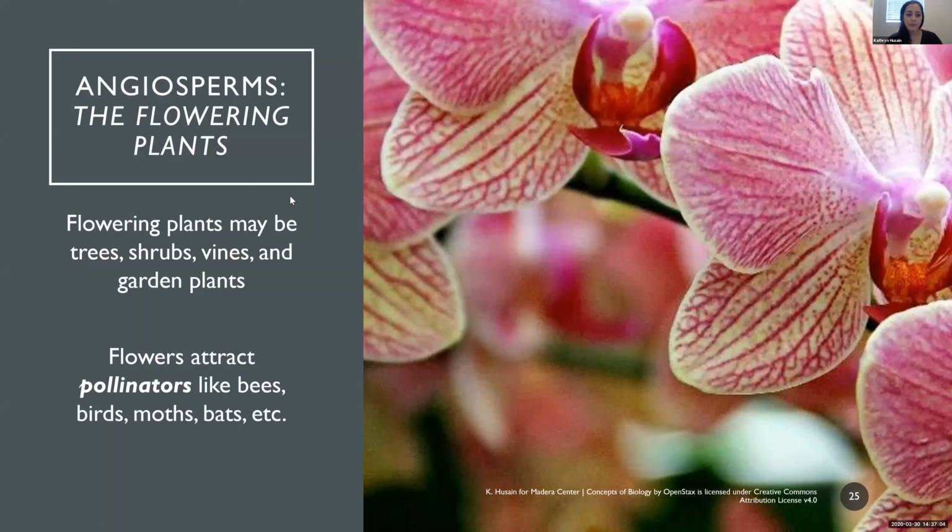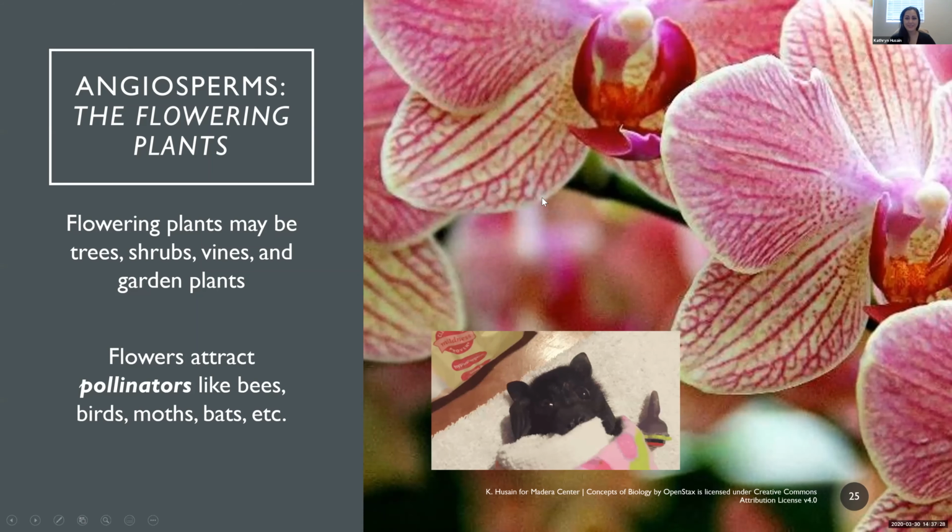So flowering plants, there's so much diversity of them, in part because of their continued evolution. We artificially select them, we breed them together in different ways. They have really unique relationships with pollinators. By pollinators, we mean butterflies, birds, bees, moths, and then also bats. Bats are really important pollinators, and they're super cute.